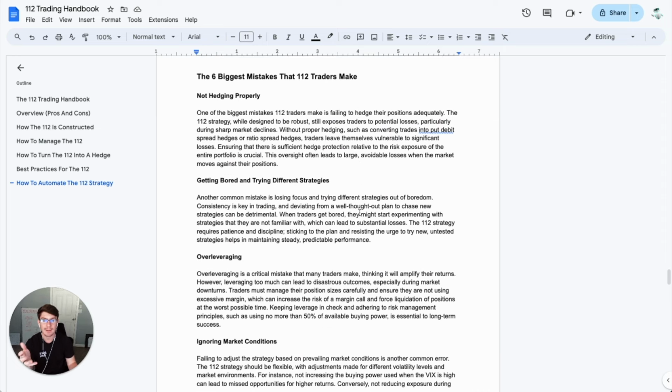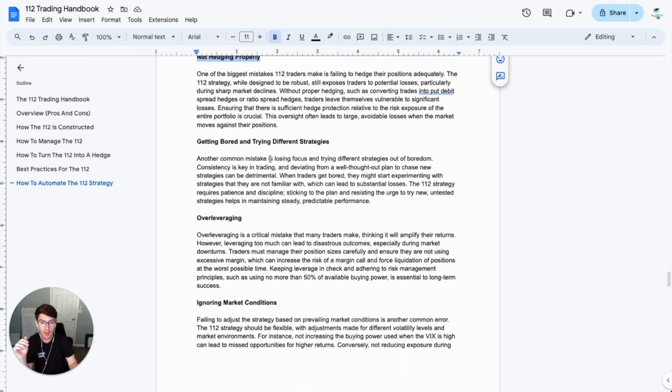But I do want to quickly discuss the 6 biggest mistakes for 112 traders. That's not hedging properly. Make sure you have enough hedges to protect your account risk, which is where all your trades, if they were to hit their stop loss, how much would you lose? You want to make sure that your hedges cover it.